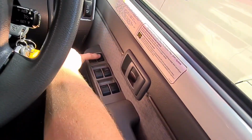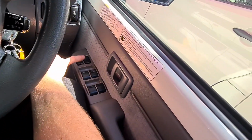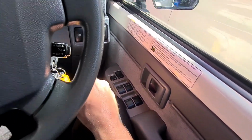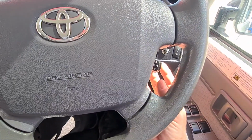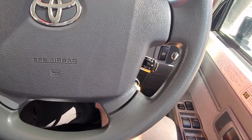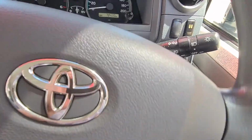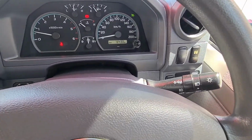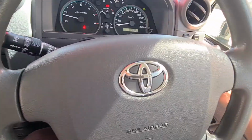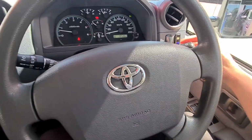On the driver's side, we've got your door locks, so your central lock in here being the GXL, window locks, all electric windows, which are underrated. We've got the cruise control up on the side here, just the standard Toyota one, on and off switch and set to reset like that. Pretty standard for the wipers and your headlights there too. Everything's operated by those. You can see that actually lights up once your headlights are on, because that'll run through your high beam there too.